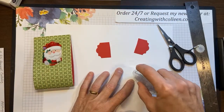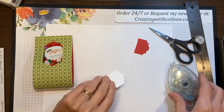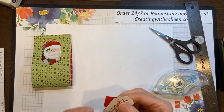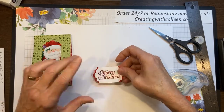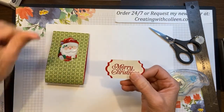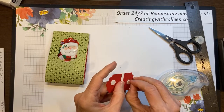So here I will just take my adhesive, and I just want to have a little bit of an edge on the left and right side. Goodness, I took the week off of stamping last week, and man, you would think I hadn't stamped before. So here I have my piece. I am going to take my dimensionals, put them on the back.